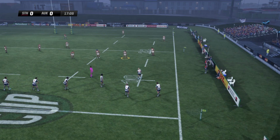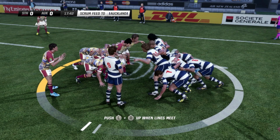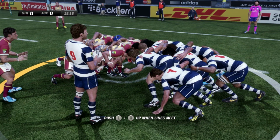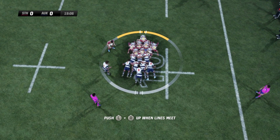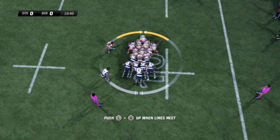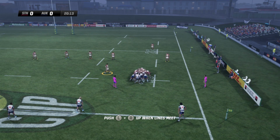And Auckland have a golden chance here. Crouch. Touch. Set piece for the Aucklanders. Set. What can they cook up here? They're 40 out. Scrum feed again from Nutbrown. Southland competing a bit better at this one, but still looks like set piece ball will come cleanly for Auckland.